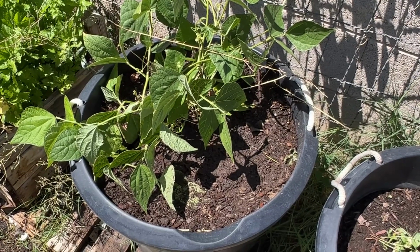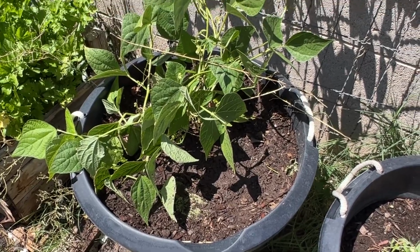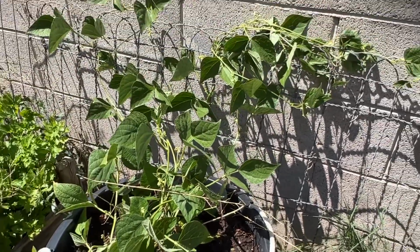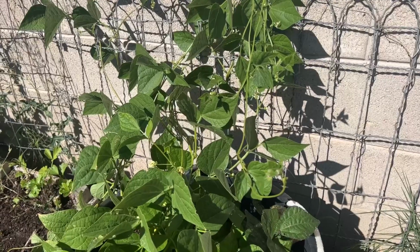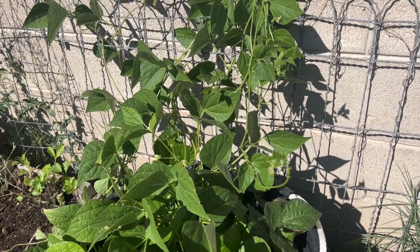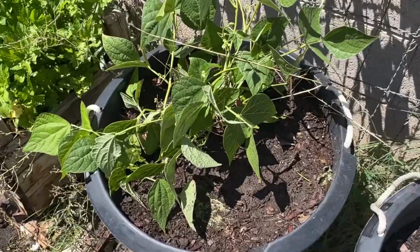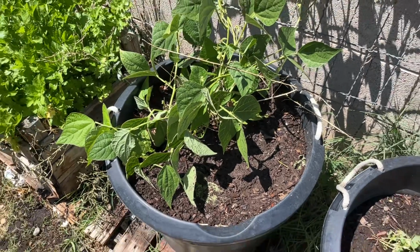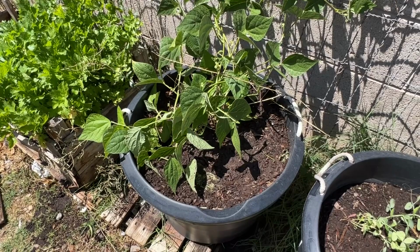And I put more dirt in this pot. So, this is growing up the fence. This one's doing really good. I love fresh green beans. I just go up and eat them raw. I just love them. So I just put more leaves and dirt in here just to fill the pot up to the top.